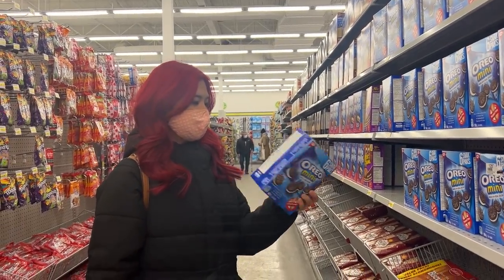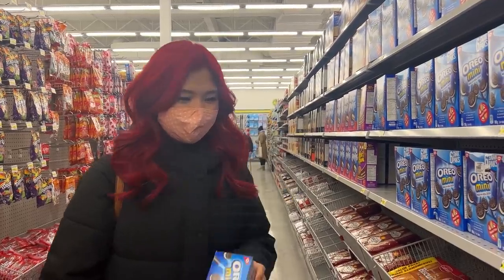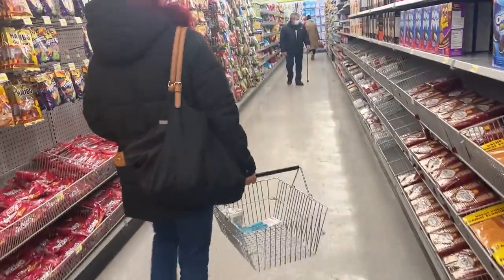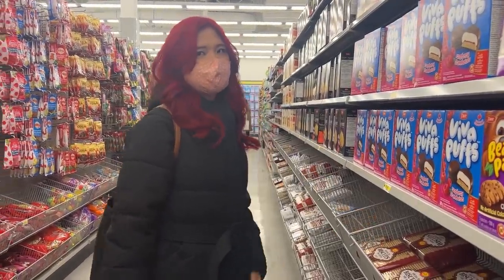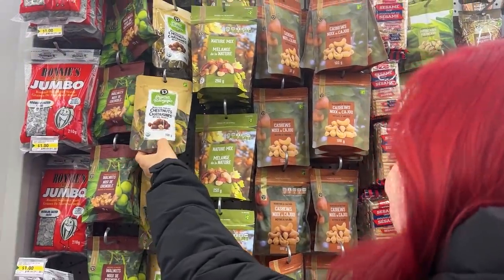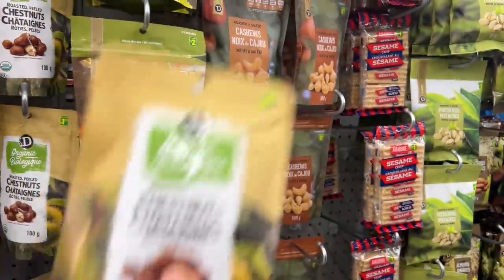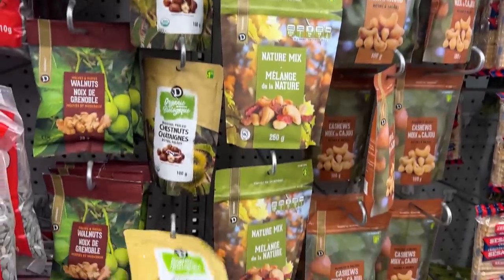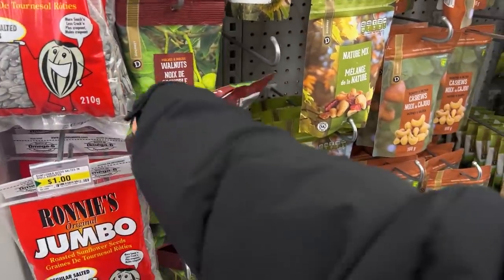Oreos. Still vegan. Contains milk. We got cashews. Oh, chestnuts. Are you kidding? Chestnuts. They have roasted cashews. You know what? I'm gonna get 2 packs of chestnuts. Maybe walnuts. I can use them for something. Yeah, I'll get walnuts.